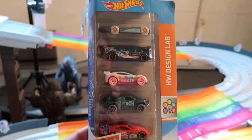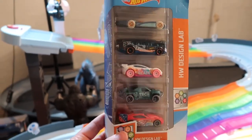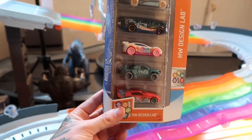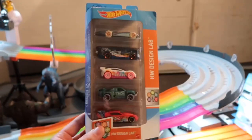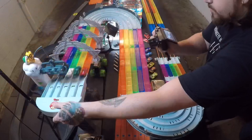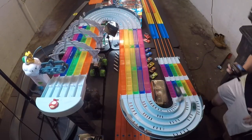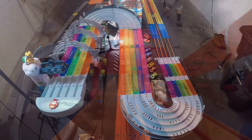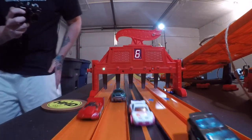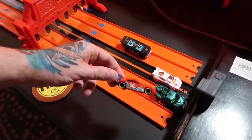All right, it's time for the Hot Wheels Design Lab. We got the Chevrolator, Hot Wheels High, that is, give me a moment. Nah, we'll come back to it. You got Off Track and Time Tracker. Oh my gosh, I'm stumbling today, you guys. All right, the white car is Synchro. Let's go. Time Tracker gets her done.